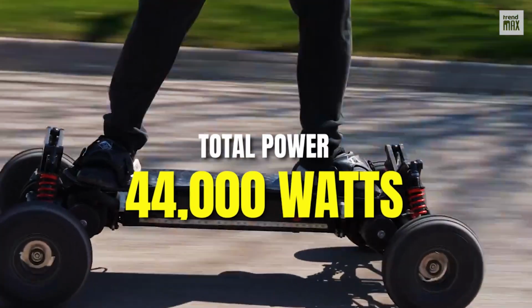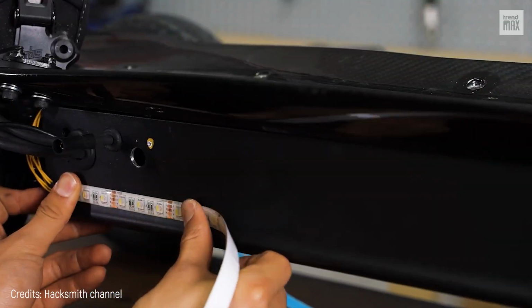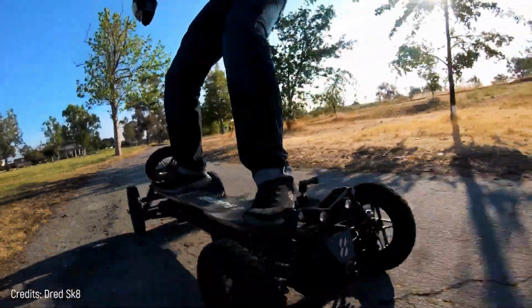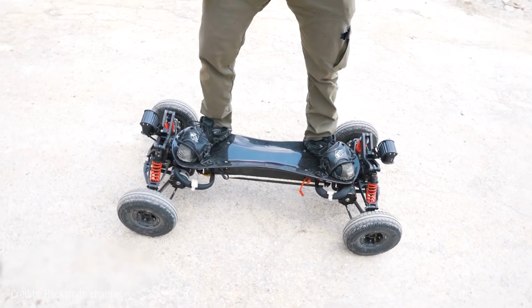44,000 watts. Wow. And you probably want to know its maximum speed, but we don't know it, obviously. Do you think someone is crazy enough to ride it and accelerate to the fullest? According to the creators themselves, this skateboard is so terrifyingly powerful that when trying to accelerate too much, you'll most likely fly off and break many bones.